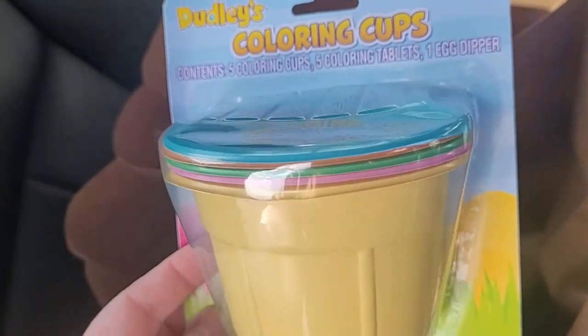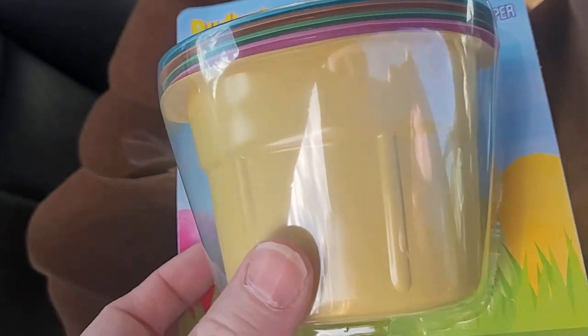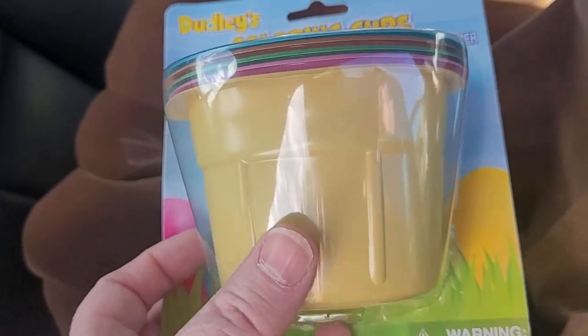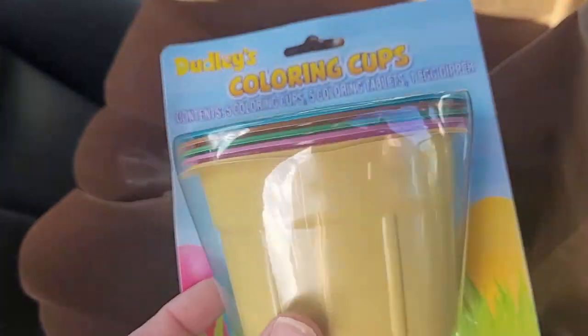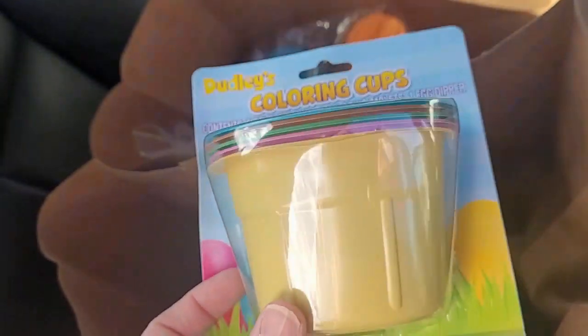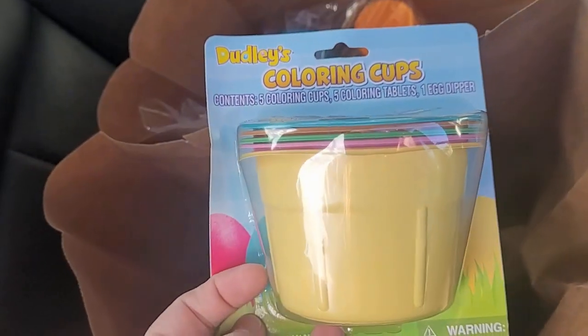I think these are cute enough to keep them in for a while, honestly. That is really cute. You could give your kids a Sharpie marker if this is dry, and they can decorate it, and that could be a really adorable Mother's Day gift, Father's Day gift, or whatever. Your own little decorated pot from your children. So that's a cute idea.